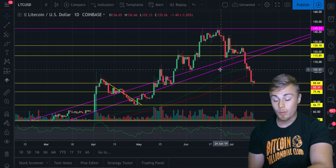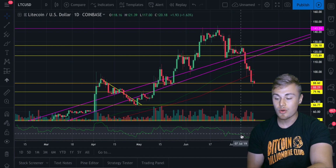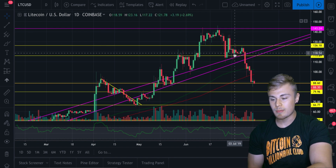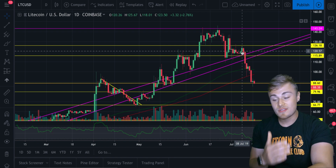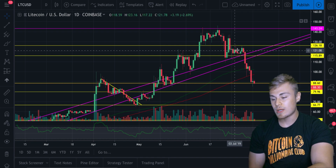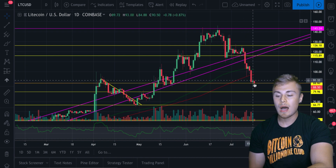We were overbought. When we started to hit 50 on the RSI, trading sideways right here, no volume, I started to wonder whether or not we were going to break bullish or bearish, because when we know that volume starts to trade out sideways and volume dips down, that's an indication that there's a run coming. And that's exactly what happened. Unfortunately, it didn't break bullish, it broke bearish, and we fell to a pretty low level.